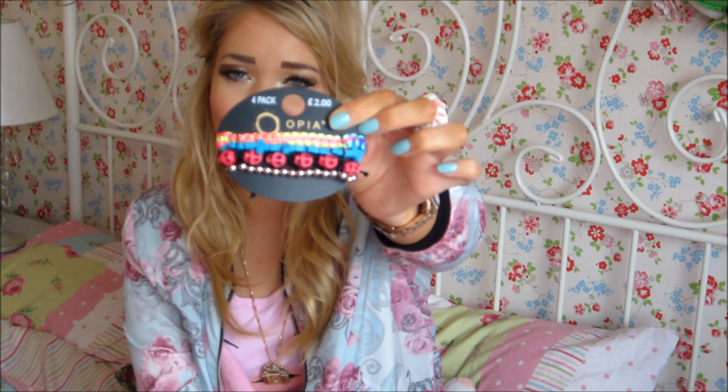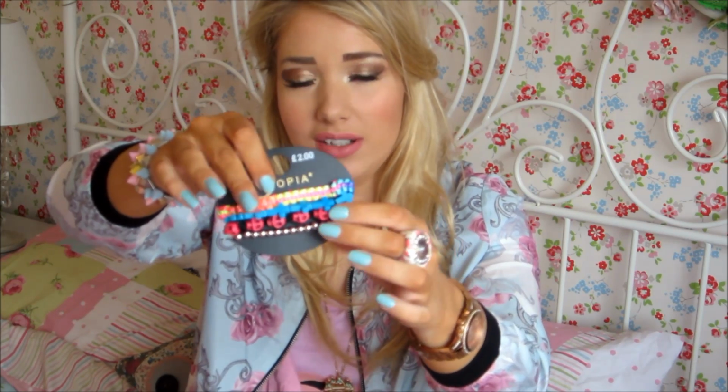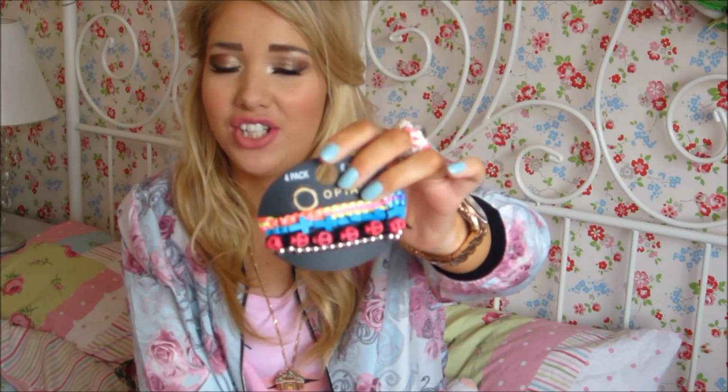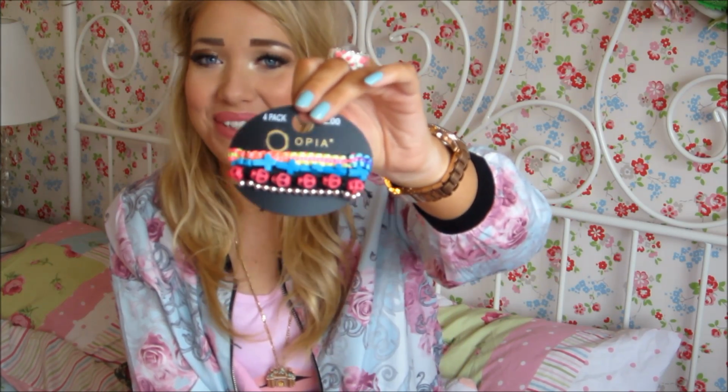I picked up this little set of bracelets, which I'm not really sure about. You get 4 little bracelets in a pack for £2, and I don't really like this top one, and I don't really like this bottom one either. But I do like the 2 in the middle. It's got this skull one, which I've been seeing everywhere at the minute, and I've wanted one for ages. And it's also got this cute cross one in turquoise, which I think is really, really pretty. It reminds me of the black tied ones that they do, but for £2 it's really, really cheap. I'm not sure whether I'm going to be keeping this or not. It was only £2 though. So yeah, it's quite nice.